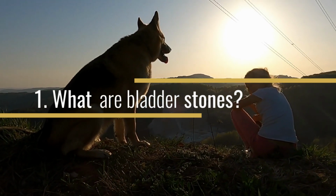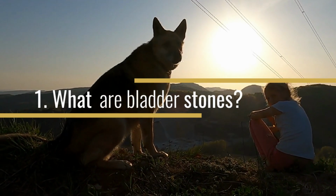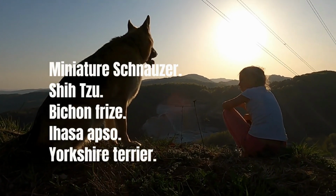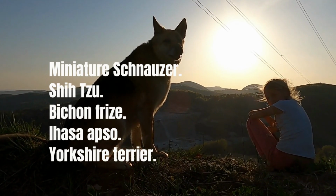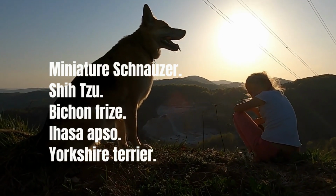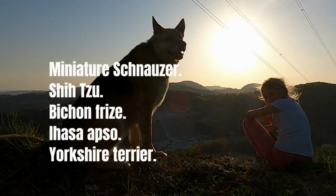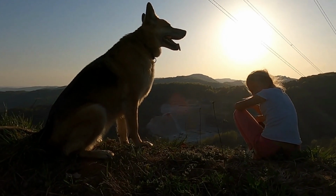Certain breeds of dogs are more prone to bladder stones. The following breeds may be at increased risk of developing bladder stones: Miniature Schnauzer, Shih Tzu, Bichon Frise, Lhasa Apso, Yorkshire Terrier. The bladder of an affected dog may contain numerous small stones or several large stones. Sometimes smaller stones can get stuck in the urethra. This scenario, called urinary obstruction, is a medical emergency. Bladder stones can occur at any age and grow quickly or slowly.